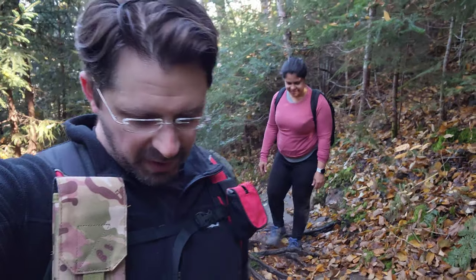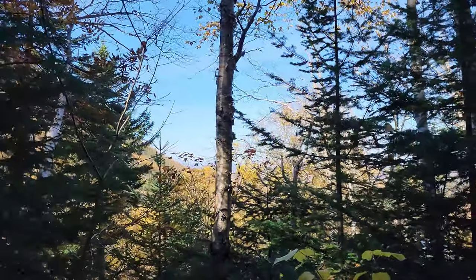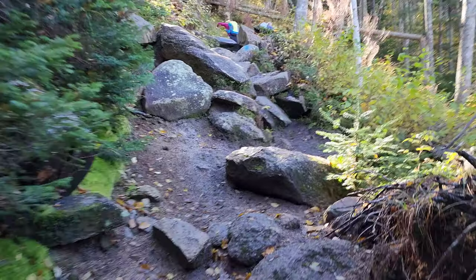Sheila got up a really steep part. She's been doing everything by herself. She's getting stronger. Right? Getting stronger. We're starting to get there. We're still far away, but we're starting. Got some view here. Let me walk up here a little bit.